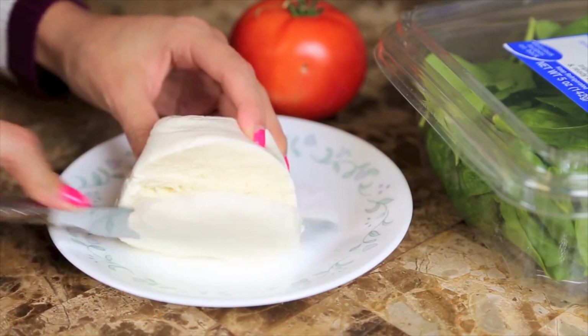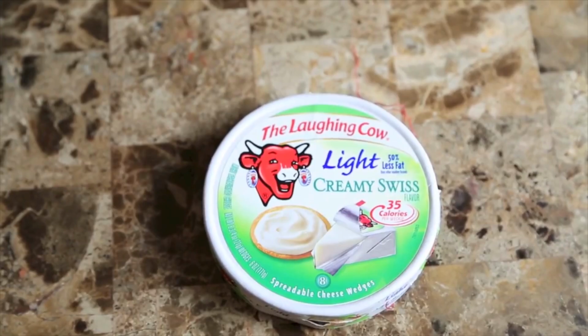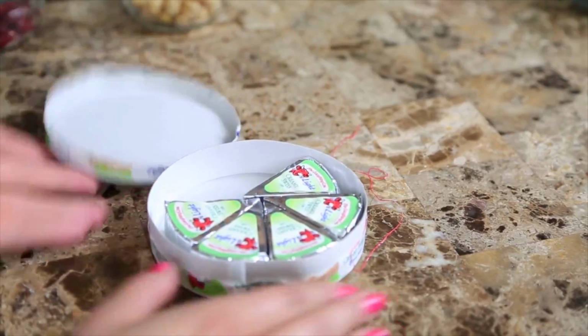in 6 months. Cutting up some fresh mozzarella cheese, and also got this Laughing Cow light Swiss cheese.